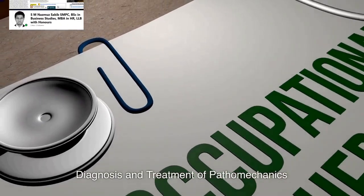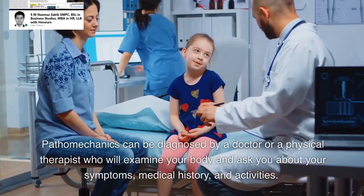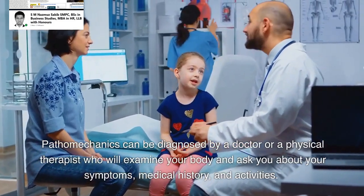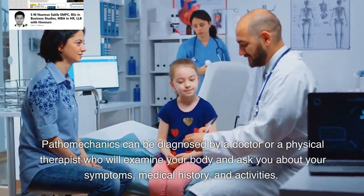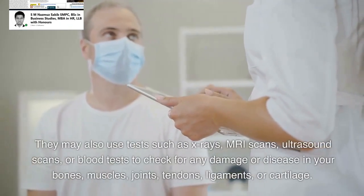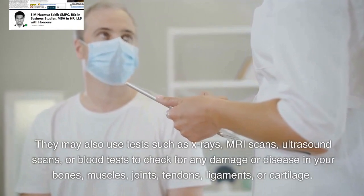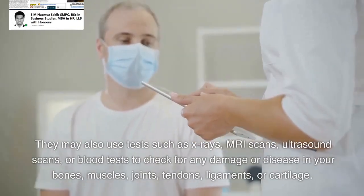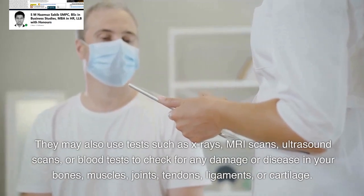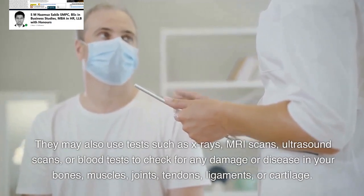Diagnosis and treatment of pathomechanics. Pathomechanics can be diagnosed by a doctor or a physical therapist who will examine your body and ask you about your symptoms, medical history, and activities. They may also use tests such as X-rays, MRI scans, ultrasound scans, or blood tests to check for any damage or disease in your bones, muscles, joints, tendons, ligaments, or cartilage.